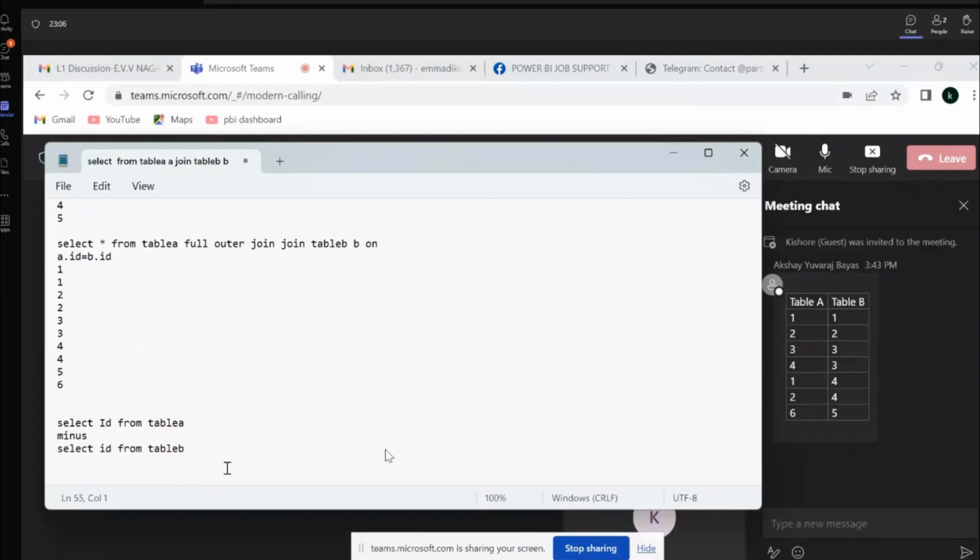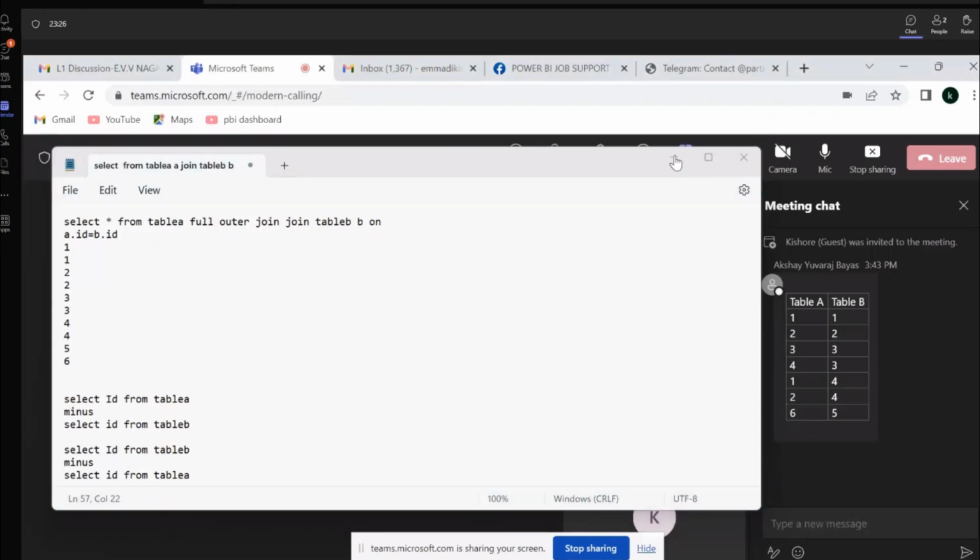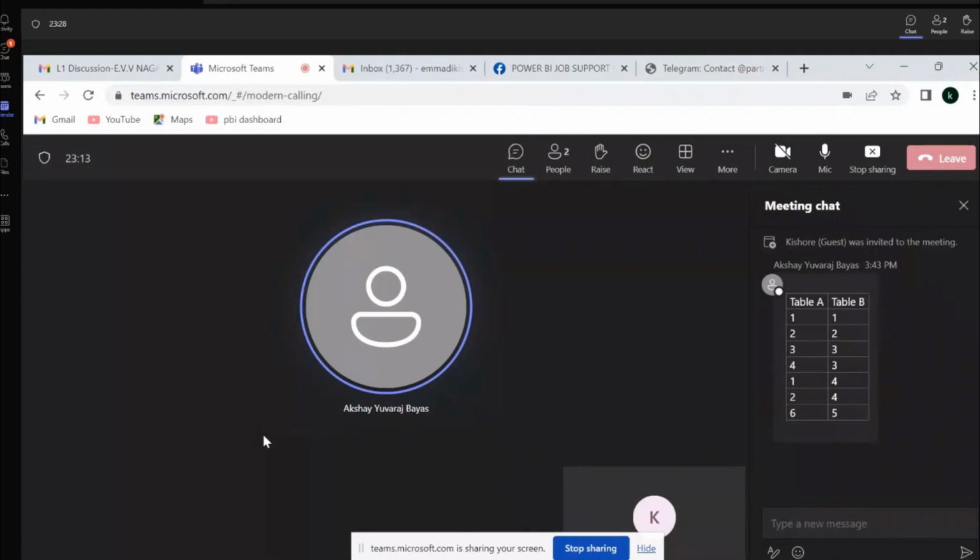So which are there in A, not in B, this. And if you want vice versa, we can minus B from here. This is B, this will be A.